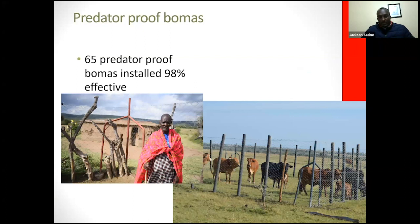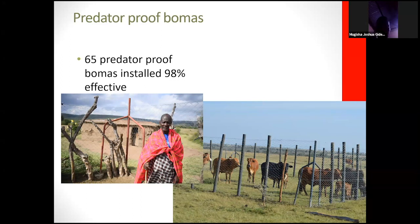The other challenge which I mentioned was predation, and the intervention to address that is the insulation. We are providing landowners with predator-proof bomas. The old man that you see over there has lost over 100 sheep in one night to a hyena. And we had provided him with a predator-proof boma to ensure that his sheep are safe at night, while we encourage landowners to be vigilant and to take care of their livestock during the day.